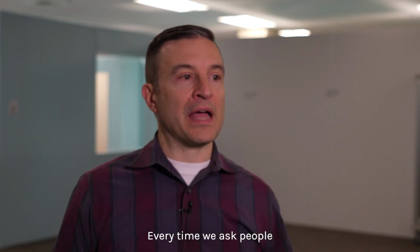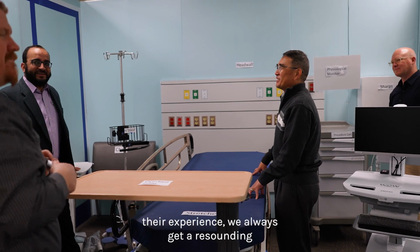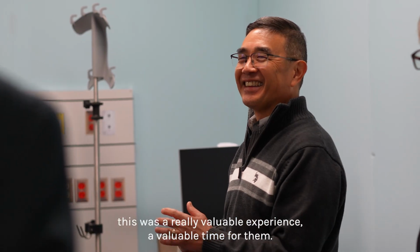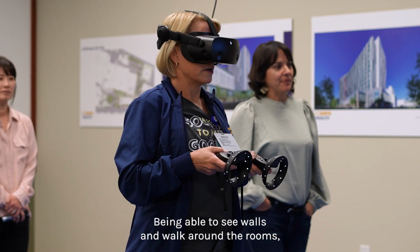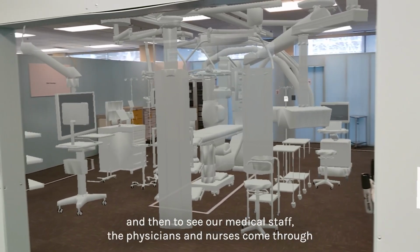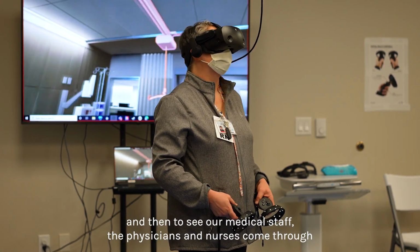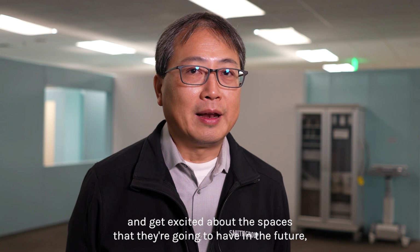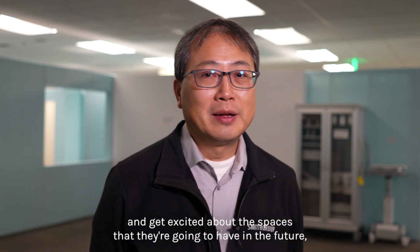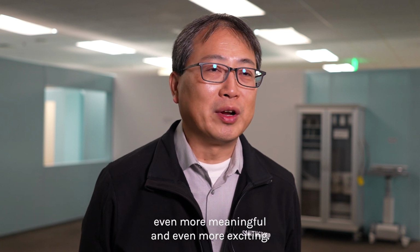Every time we've asked people their experience, we always get a resounding, this was a really valuable experience, a valuable time for them. Being able to see walls and walk around the rooms, and then to see our medical staff, the physicians and our nurses come through and get excited about the spaces that they're going to have in the future, makes my job as an architect even more meaningful and even more exciting.